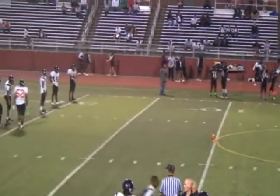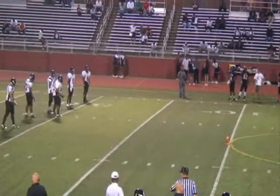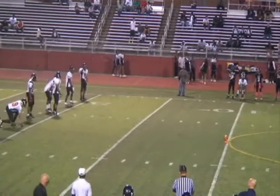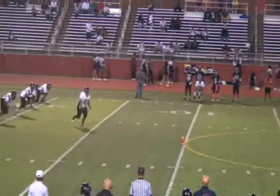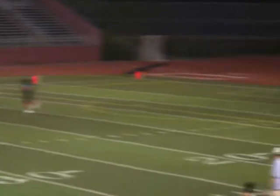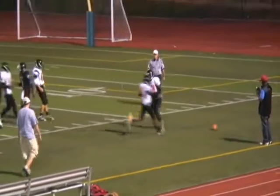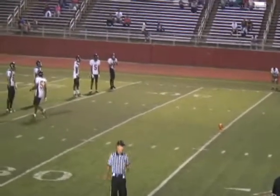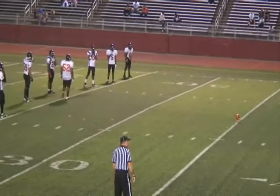Welcome back to the second half. Furness is going to kick off. The score is 28-8. And we're ready. Good kick again. Out of bounds. Okay, Fels are going to have Furness kick off again. We're back at the 35 this time.